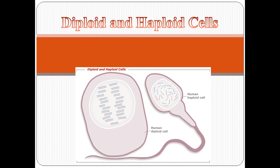And again, here's a picture of diploid cells and haploid cells. Diploid means 2 sets. That would be in a normal body cell, muscle, heart, lungs, whatever. And haploid meaning half the set, or 1 set of chromosomes, and this would be in sperm and egg.